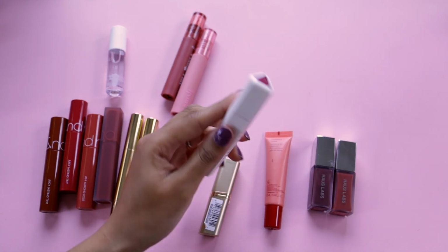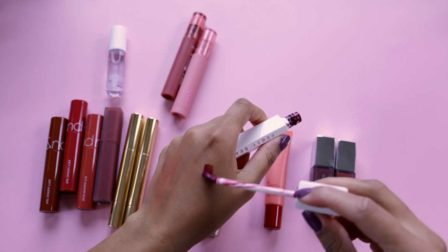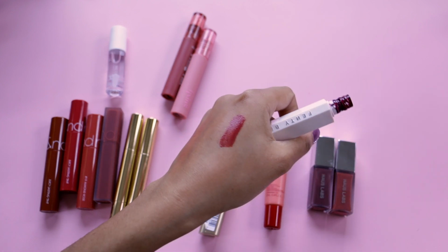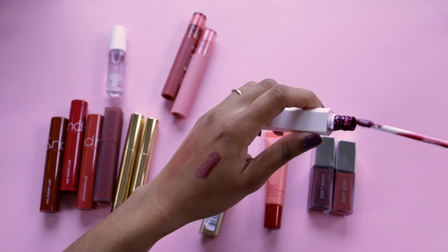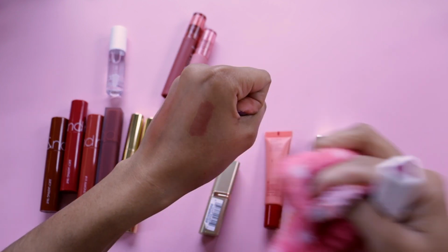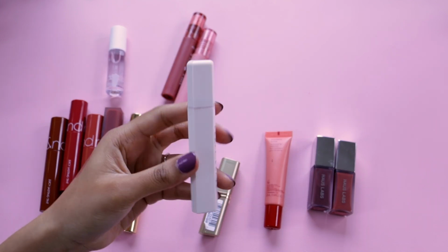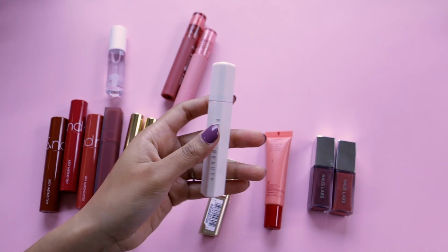I know she's old, but I haven't found a better staying lip stain than these, especially in this shade. It's perfect for all the berry lips that I've been doing. I know they're those Sachi ones, but these you don't need to let sit for any time at all. Stain. It's absolutely incredible. So I'll be keeping her around for all of my berry lip looks.